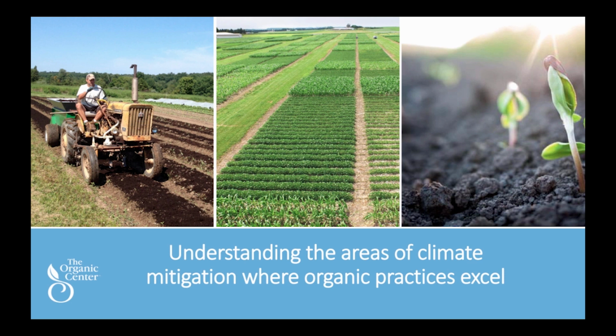So what we were trying to do was understand the areas of climate mitigation that organic practices were excelling at, so that we can leverage those while improving or reducing aspects of organic that are contributing more to climate change.